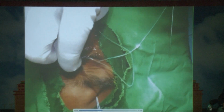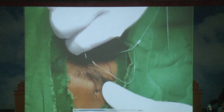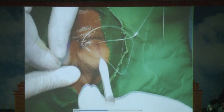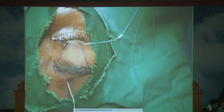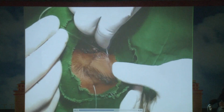So this single stab has an additional effect that the inflammation is very less post-op. Besides this silicone string, one can also use a true con, that's even more useful.